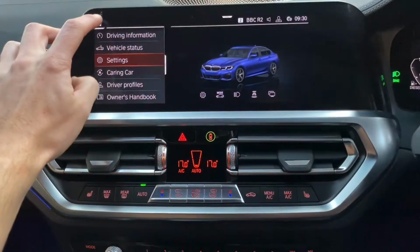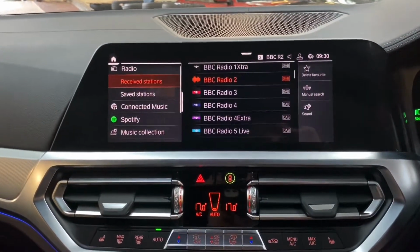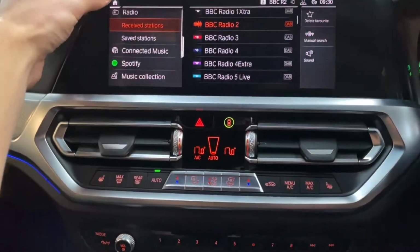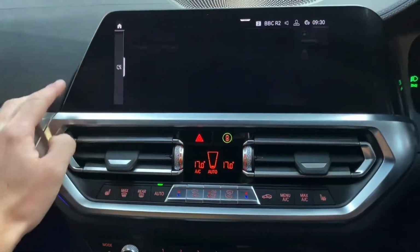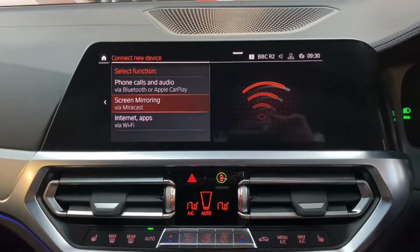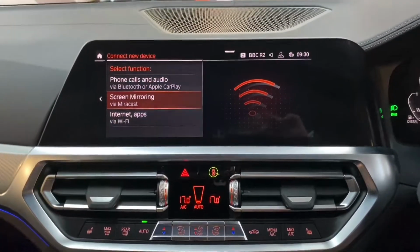Again, moving back through to the very main menu, we'll go to the media screen, where as you can see you get DAB, you also get music collection, you can have Spotify enabled along with Bluetooth audio and a wide array of other features. Going to the communication menu, where of course is where you'll pair the devices for telephone, but not only telephone and audio, you've also got the Apple CarPlay and screen mirroring enabled for this vehicle, which is of course always very, very useful.